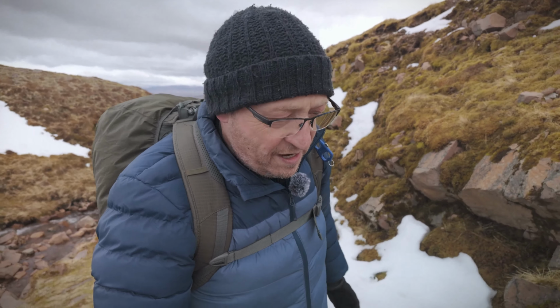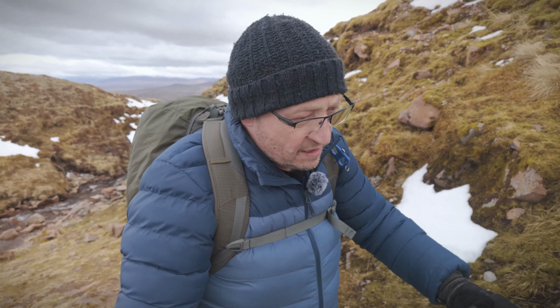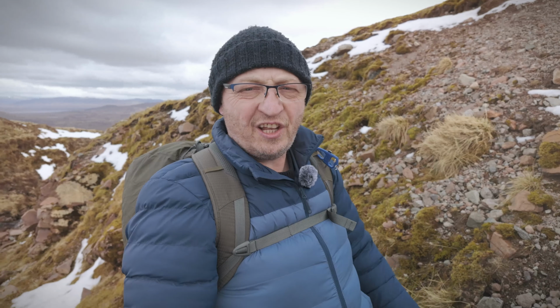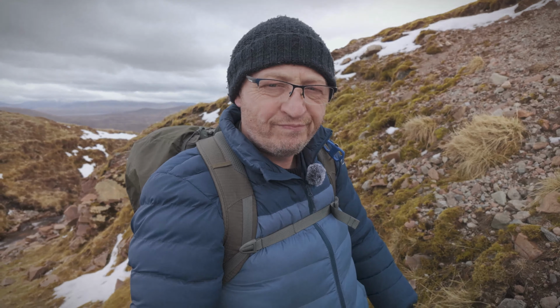Well, that's the waterfall done. Time to move on. So the only downside with this is sunset is at 8 o'clock. The last chairlift is at 4:30.